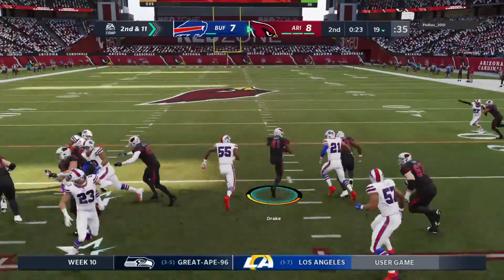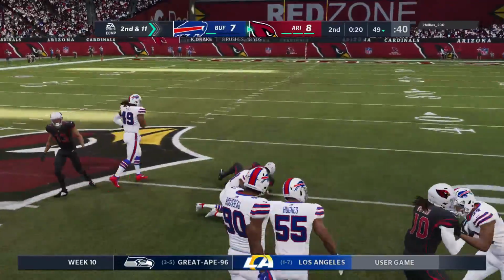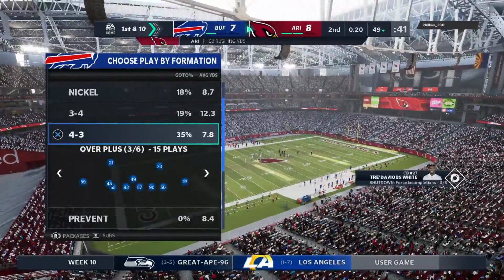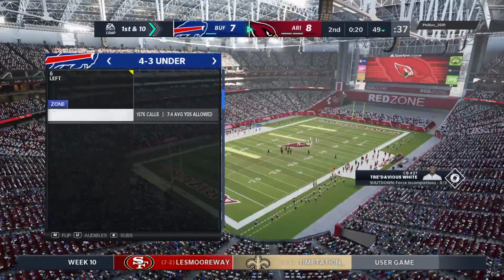They'll keep it on the ground again here. Big hold of the 30. And he'll finally be taken down just shy of midfield. The Cardinals going to use the first of their timeouts as the clock will stop with 20 seconds to go in the first half.